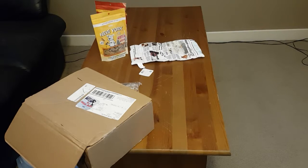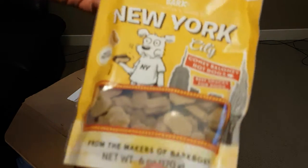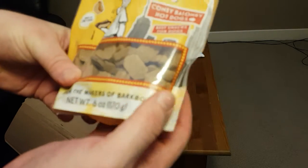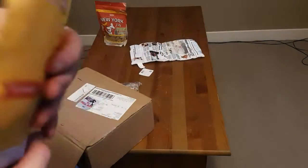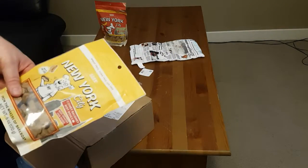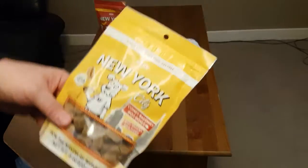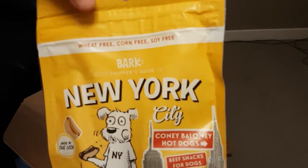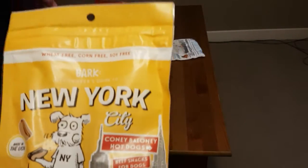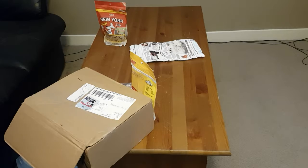There's actually, let me just see how many there are. It just goes by kilogram here, but it looks like there's quite a few. You definitely have a month's worth of treats here. Yeah, so it'll be interesting to see how long these last, how much he likes them. I'm not going to give him too many because these are new to him. But they're also, I didn't point this out earlier, wheat-free, corn-free, and soy-free. Both treats. And yeah, we'll see how this goes. Hopefully he really likes it.